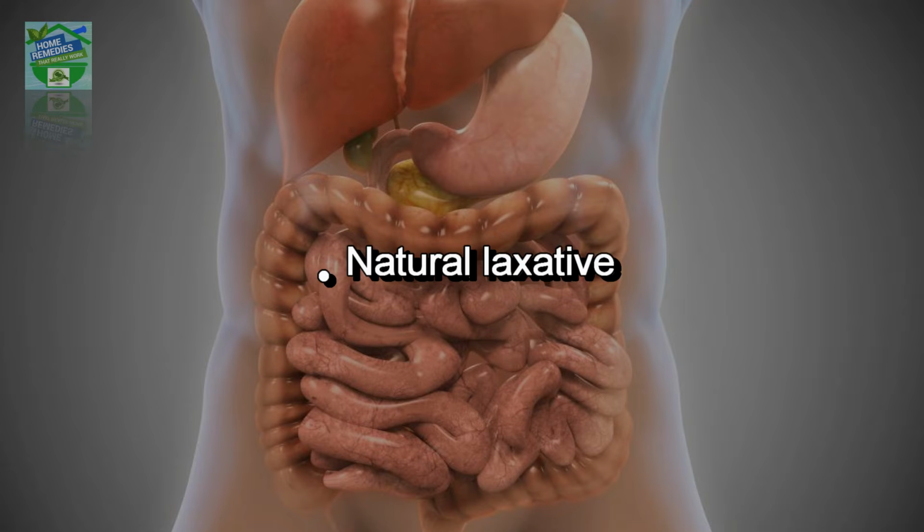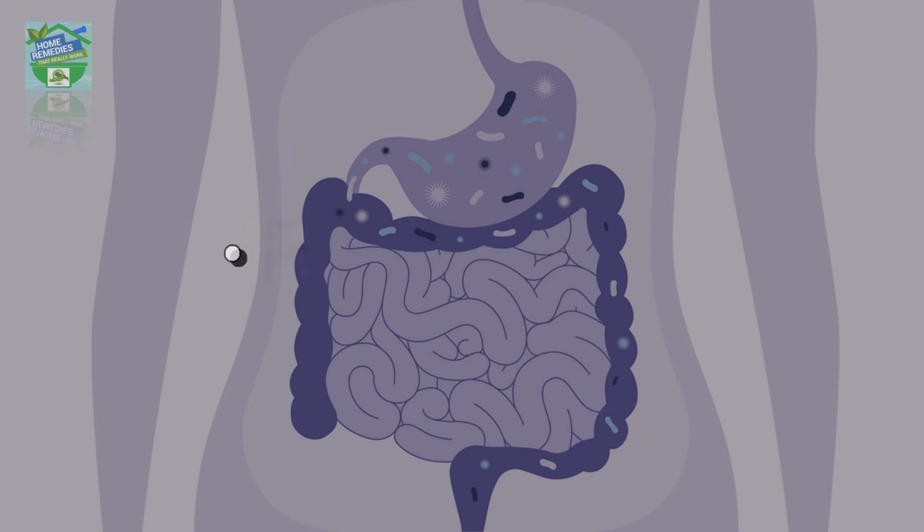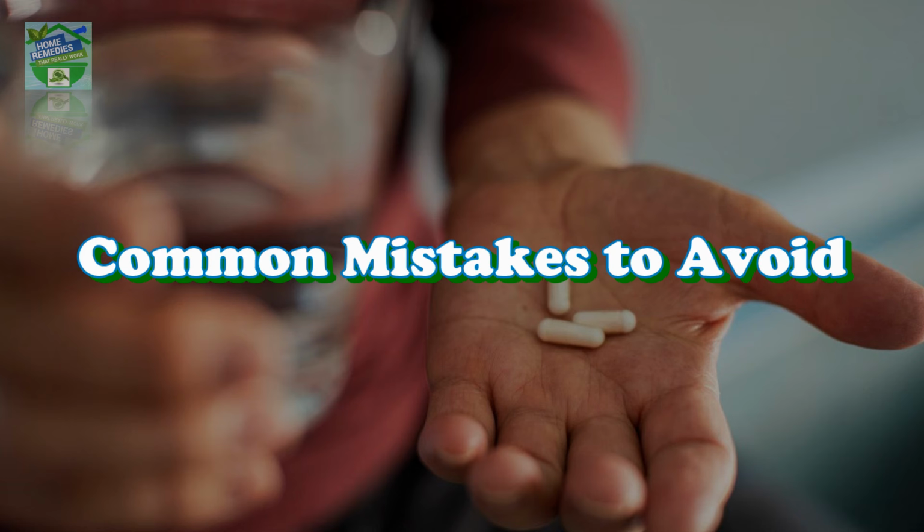Benefits: natural laxative. Boosts colon health. Reduces inflammation and feeds good gut bacteria.